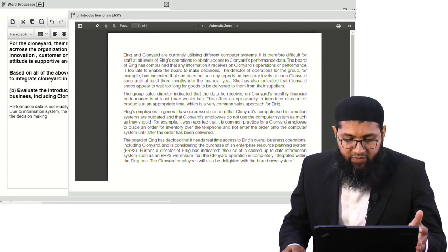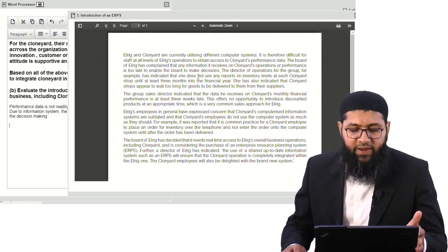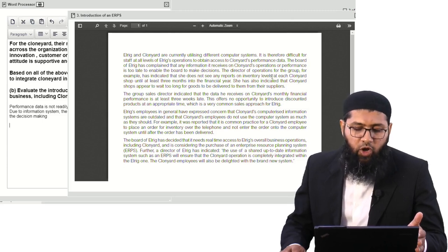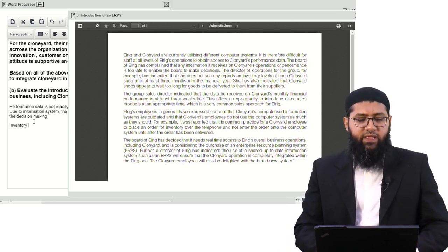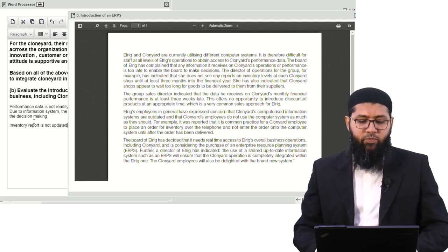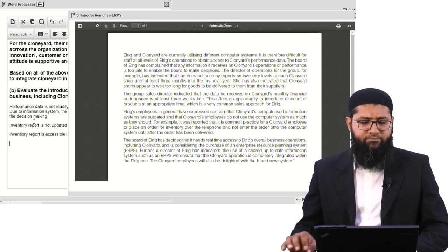Then it says the director of operations for the group, for example, has indicated that she does not see any reports on inventory levels at each Cloneyard shop until at least 3 months into the financial year. The inventory report is not updated. The inventory report is accessible only in 3 months' time.